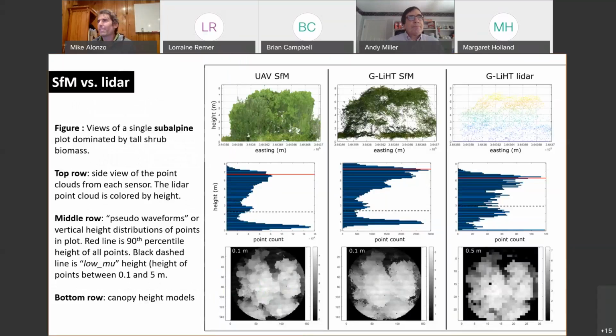So here's the data page that shows you the difference between the different ways that one could measure shrub biomass or shrub structure in general. On the left column is the UAV, so you get a very pretty, realistic depiction of this subalpine shrub. As you move to the right, you've got the G-Lite depiction with slightly coarser resolution imagery and fewer images available, because again, this is a piloted aircraft that doesn't have any side overlap of photos, just front to back overlap. But you can still do pretty well.